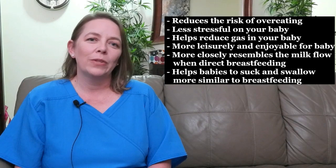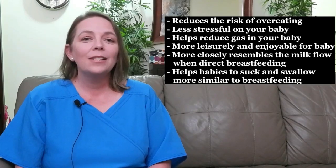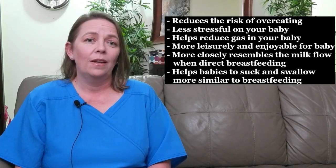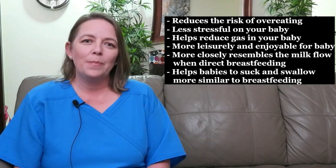There are many reasons to consider paced bottle feeding. First, it reduces the risk of overeating, which can cause indigestion, leading to fussiness and colic. Paced bottle feeding is less stressful on your baby because they do not have to gulp down their milk. This also helps reduce gas in your baby. The feeding is more leisurely and enjoyable for them.